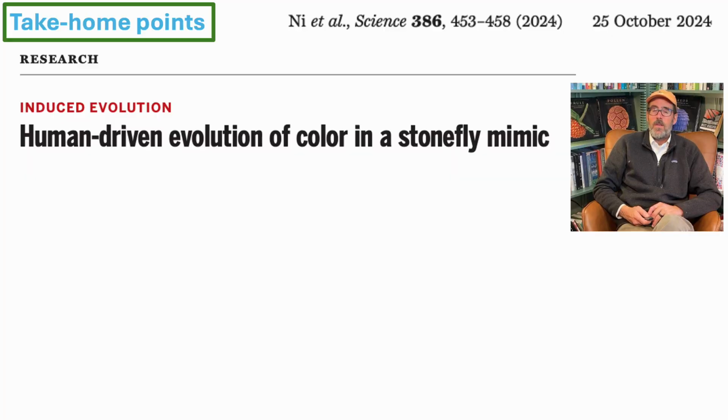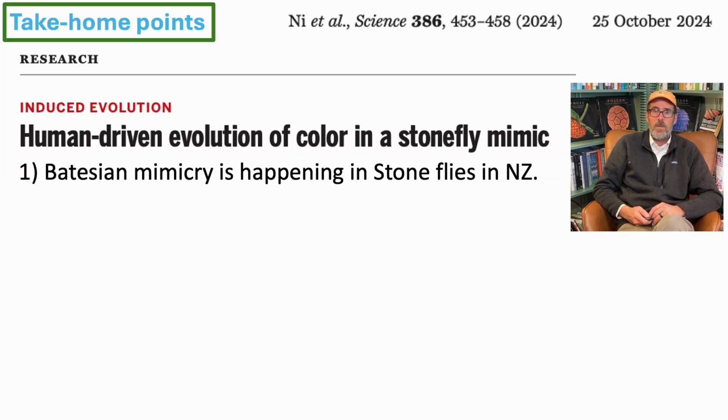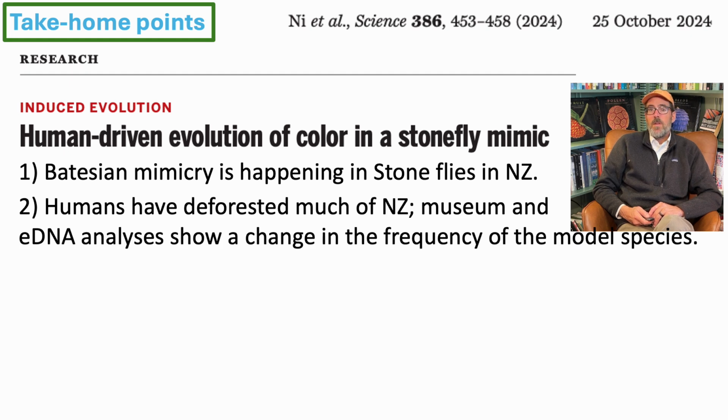So the take-home points that I have for you for this paper is that Batesian mimicry is happening in stoneflies in New Zealand. I already said that. That's an important take-home point, and I'll talk a little bit more about Batesian mimicry in a second. Humans have deforested much of New Zealand. Museum and environmental DNA analyses have shown that there's a change in frequency of the model species, and as soon as we start to say change in frequency, it should raise your attention, because you know that our definition of evolution is a change in allele frequency. So this is another example of evolution in action, and fairly recent in New Zealand.